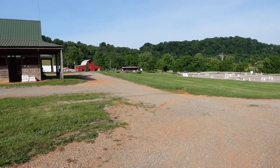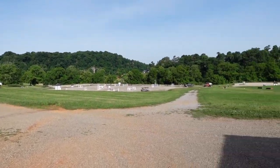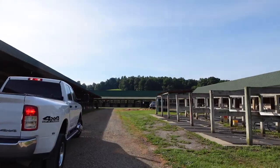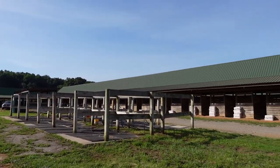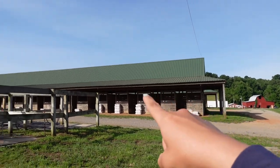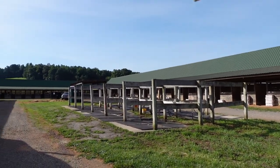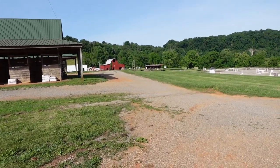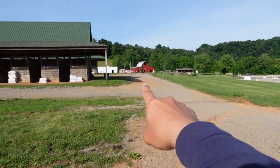So this is River Glen. It is super quiet and peaceful out here. So here's our stalls. And then these are the other barns. And there's another one down there. And then there's another one on the other side of those that's also parallel like that. And then I think you've got show office down there.